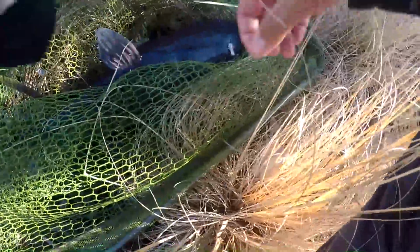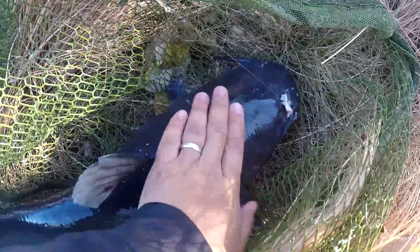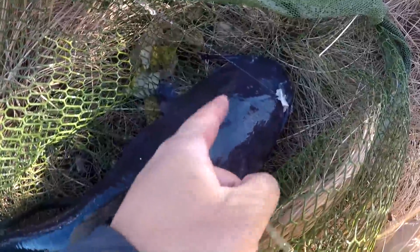Whew. Check this out. First catfish of the day. Holy moly, man. This is very solid. We gotta weigh this fish too. But this is a nice channel catfish right here. I'm gonna tell you that much. Let me take the hook out, get a measurement on this guy, take a few photos, we release it. It's an old one.